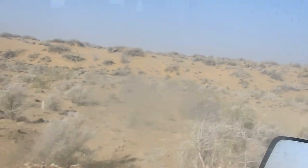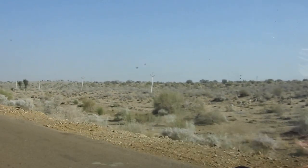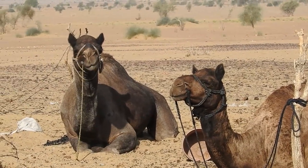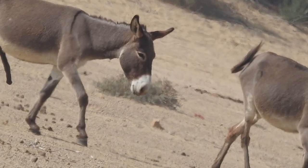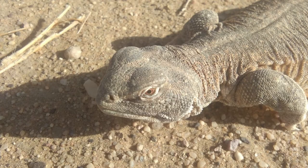This park stretches over an area of approximately 3160 square kilometers, including different types of mammals, reptiles and an abundance of bird life.